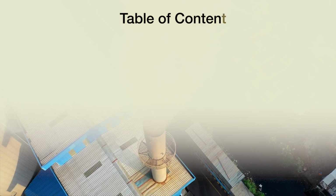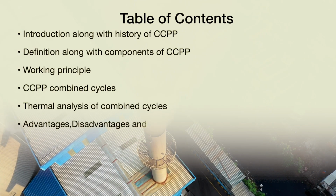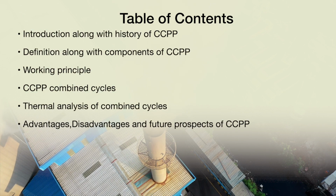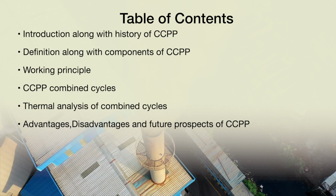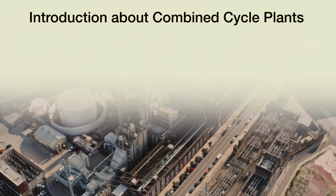The content of today's presentation includes the introduction along with the history, then definition along with the components of combined cycle power plant. Then we will discuss the working principle and combined cycles on which the power plant works. After studying the combined cycle, we will move to thermal analysis of combined cycle, advantages, disadvantages and future prospect of combined cycle power plant. So, we are going to start with the introduction.